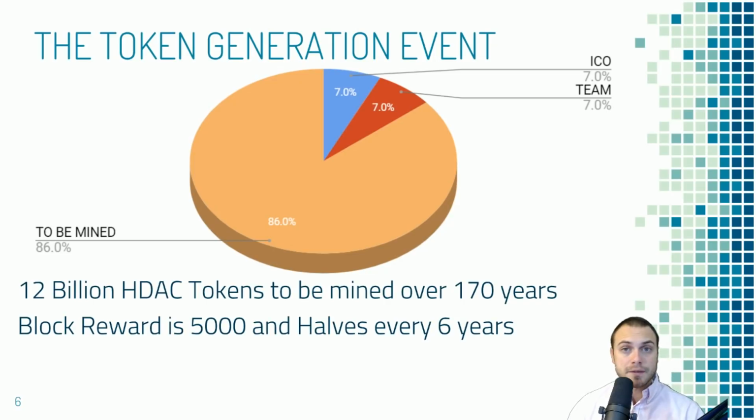But only 7% is dedicated to the ICO and 7% for the team, and most of it will be mined later. Like I said, they raised 13,000 Bitcoin already, which is equivalent to about $200 million right now. Obviously, Bitcoin's going crazy and fluctuating, but they're looking to raise about 6,000 more Bitcoin. So this is a big ICO, guys. This is a big ICO.